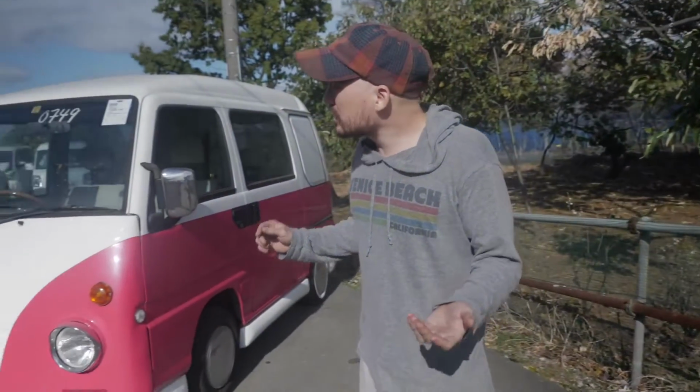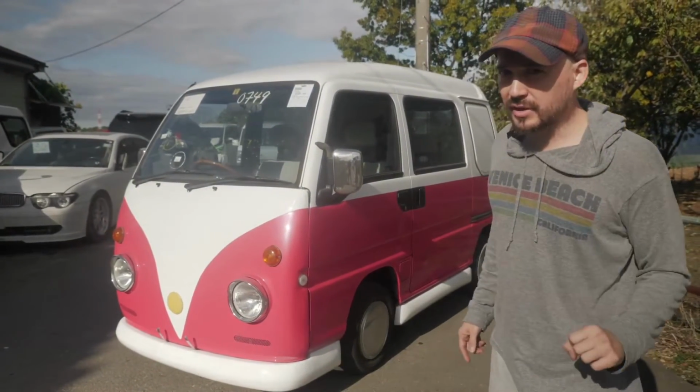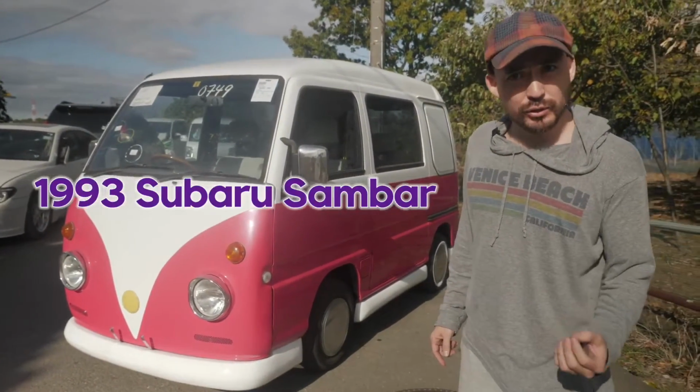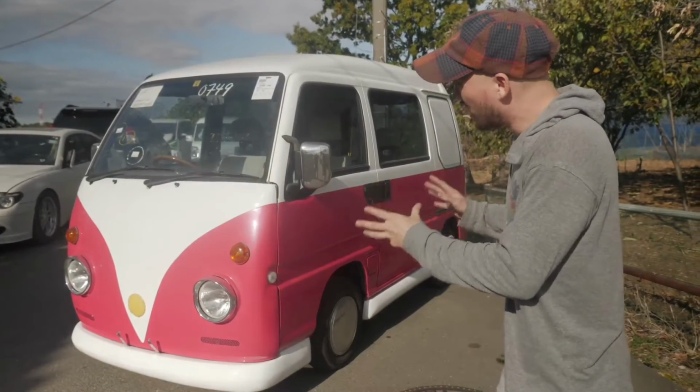I'm super excited today to show you one of the worst investments of my life. I spent close to 15K on this fake VW van. To be more precise though, this is a 1993 Subaru Sambar with the VW body kit. And yes, it is four-wheel drive.